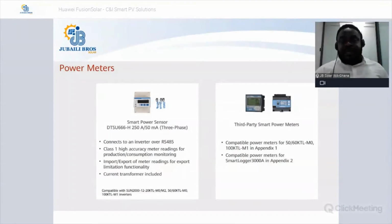So the key thing here is the communication protocol. If you're going to use a third-party smart meter, ensure that the communication protocol between that smart meter and the Huawei smart logger is the same. So let's say the RTU protocol, okay? If that's the case, they should be the same, and then you can employ them. But this is the Huawei meter, up to 170 kilowatts. Anything above 170, you need a third-party smart meter.